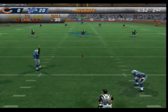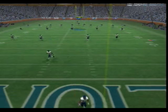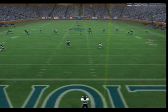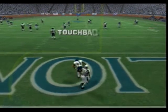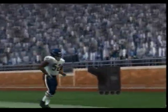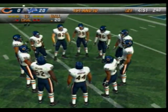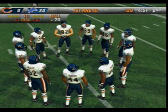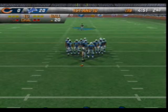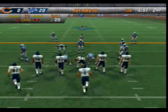Detroit is lined up for the kickoff. Chapman back deep to return. This one is handled by Chapman. The Bears need to rebound quickly as they start this drive at the 20. Ball on their own 20. Ball on the 20-yard line.